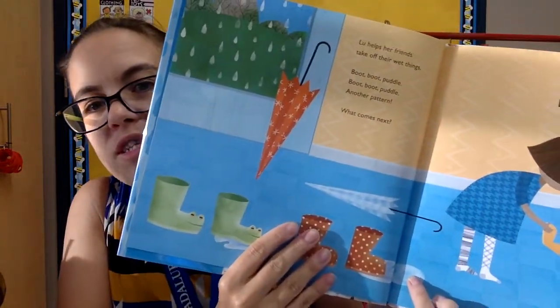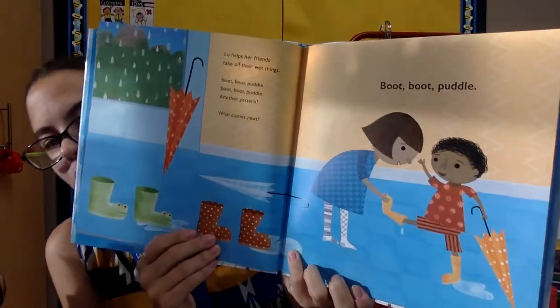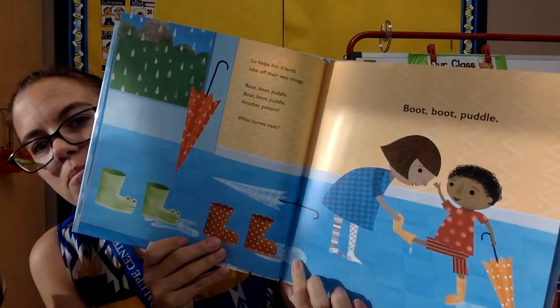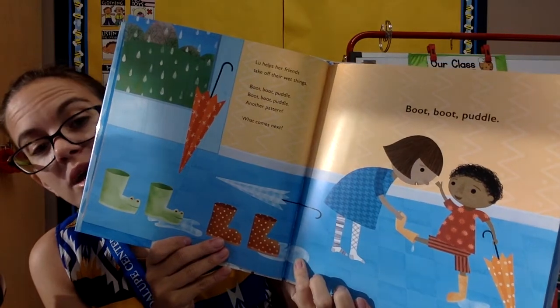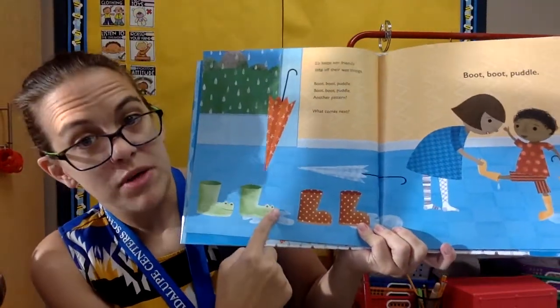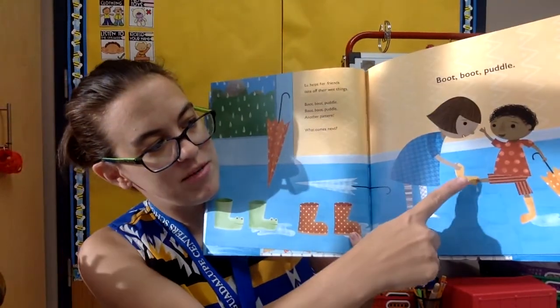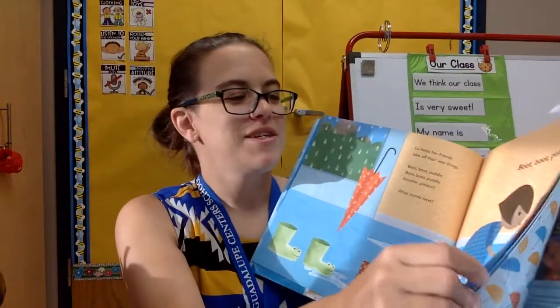Lou helps her friend take off their wet things because they were out playing in the rain, so they're all wet. Boot, boot, puddle. Boot, boot, puddle. It's another pattern. So what would come next? Okay. Boot, boot, puddle. Oh, look, it's going to be boot, boot, puddle. Good job.